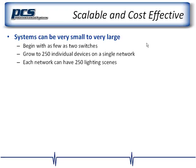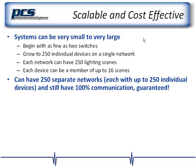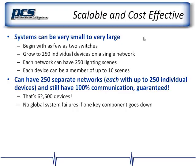In SimpleWorx, it's just groups of lights we're turning on and off, and a receiver can be a member of 8 groups. Each device in the PulseWorx line can be in 16 scenes, and we can actually have 250 networks within the PulseWorx world if I've got more than 250 devices, and we only know a handful of jobs that have more than 250 widgets in it. So, again, no global failures if one key component goes down.